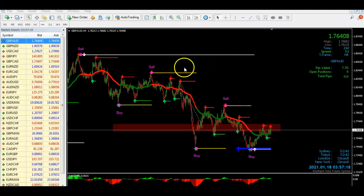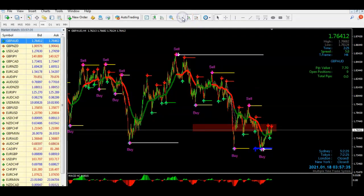Because this is a multiple time frame system, that means we start analyzing the markets pretty much. We'll see the monthly, we'll see weekly, daily, and 4 hours. But normally we look at the 4 hour. We zoom in real tight to see where we are.